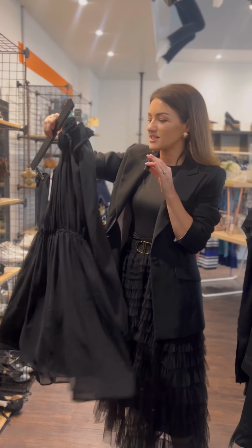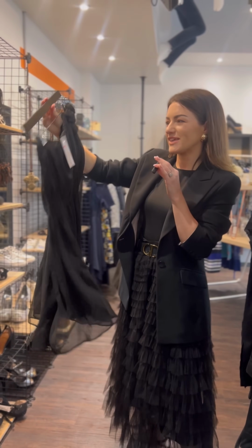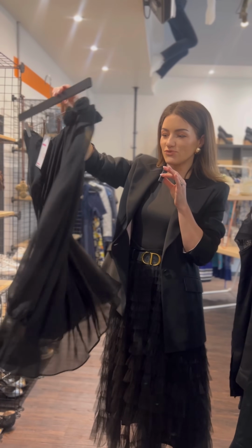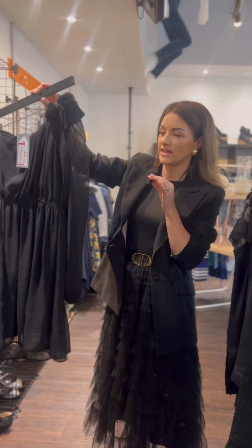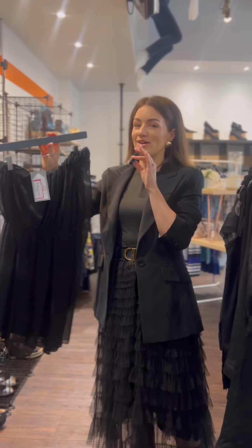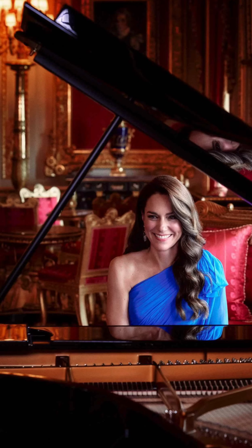I really love this, and this is by AX Paris. So I think this would probably retail for over £50 or £60 new. It's got this really beautiful detail on the sleeve, which is actually a little bit see-through, which I think is really elegant. You'll know my style muse of all time, the Princess of Wales. She wears a lot of one-shoulder dresses.